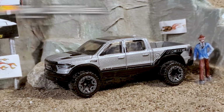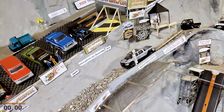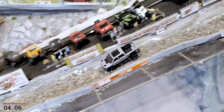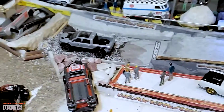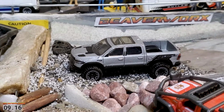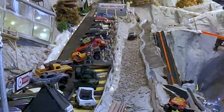Race 5. Well, if we're able to pull off a full run in the Jeep, let's see if Daryl can do it inside of the Ram Rebel this time. He's going. It's looking good. He's up on top of the stuff. He's flying. Here comes the logs. And he takes a big hit in the axle of the logs, but he still makes it over. 9.16 time. Wow, he still was able to pull that off. That was a big hit he took on the logs and was still able to pull through it.